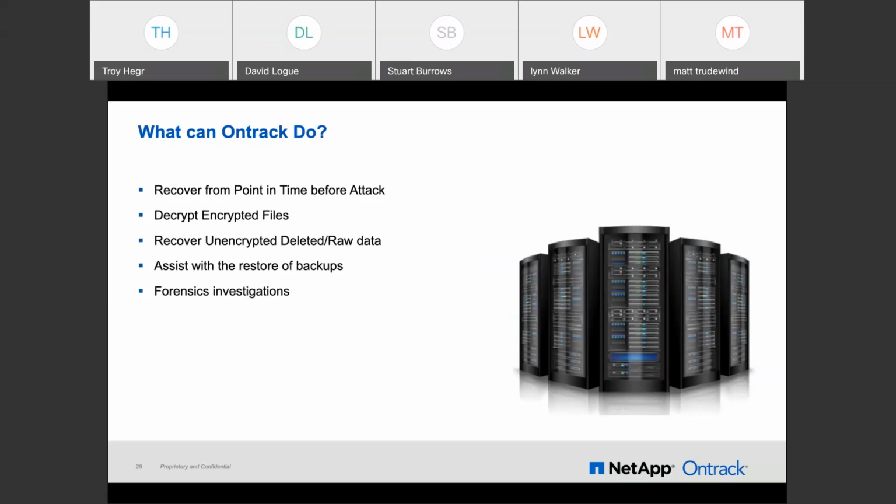2 of them had a volume shadow copy metadata record that still pointed to valid data blocks that were not encrypted, so we pulled back 2 of them that way. 2 of them came from the raw data on the volume, and we were able to pull those back too. They weren't the most current file, but they were 1 generation older, and they had all the data that they were looking for to put it together.